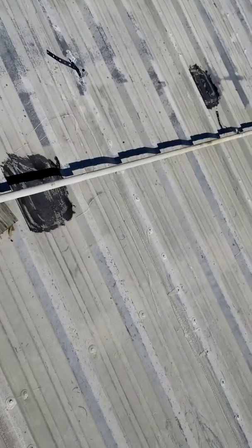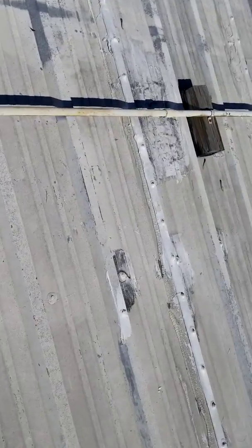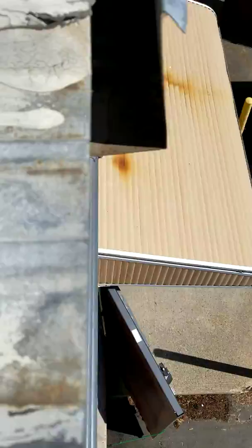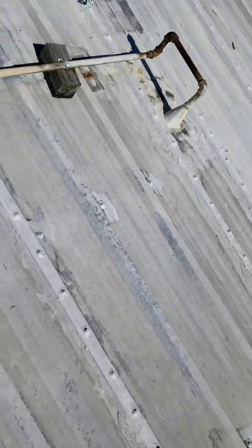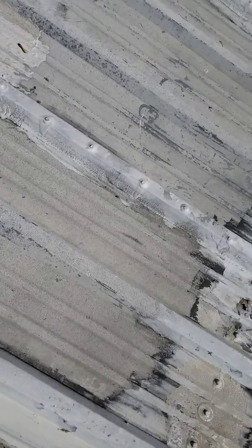So on top of the Family Dollar roof, their entrance door is right here. Any of the leaks, or the major leaks over the winter time, would have been in this direction to the north.